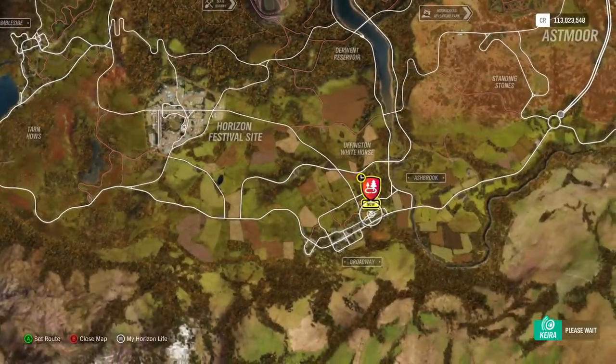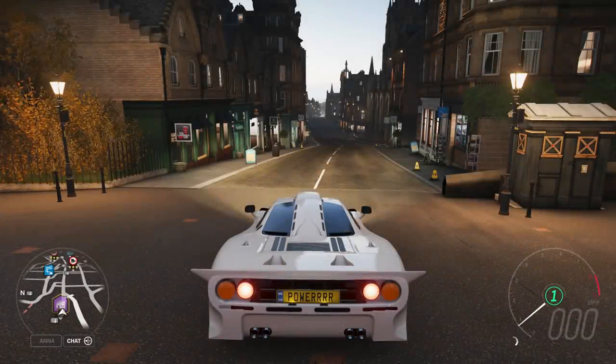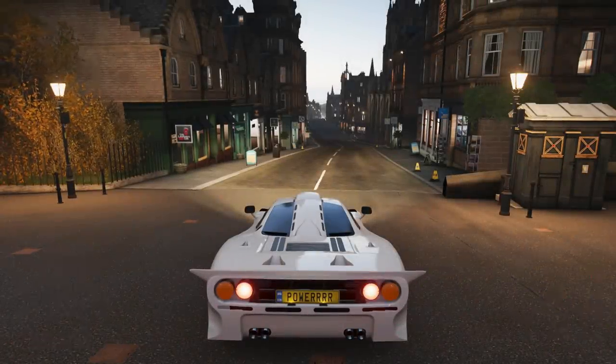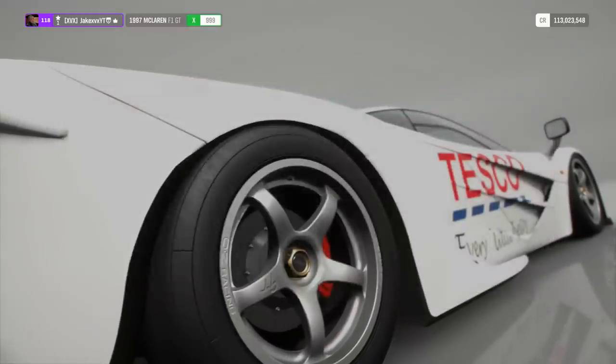And the reason I do these videos is because I urge people to get these Forzathon cars that come through, because after this week, it's not going to be possible to get it, and they will go for stupid amounts of money on the auction house.